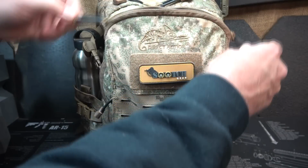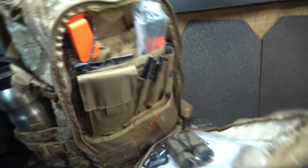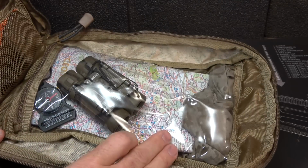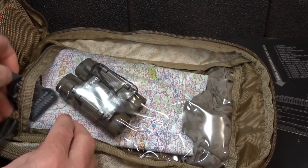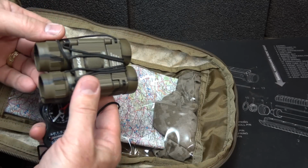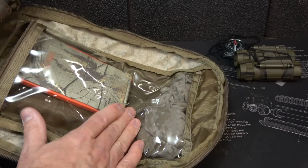Right up front, we have this large pouch. This is kind of an admin pouch, but it's really roomy. One thing I'm a big fan of is having a local map to where your location is. Of course, we have a compass. I have a pair of binoculars just to get more detail if I need to. The map is protected in this, but however you want to do it.